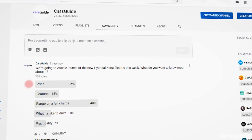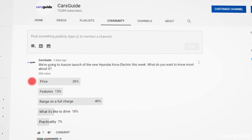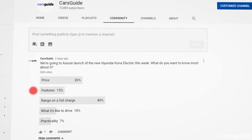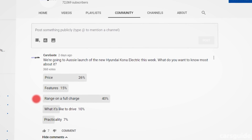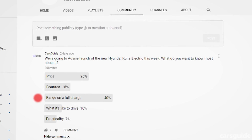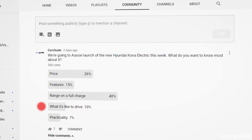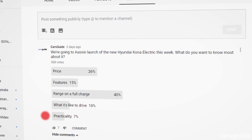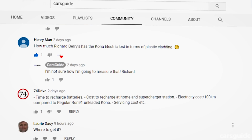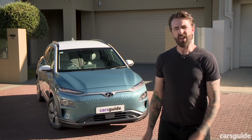Now, 26% of you said the one thing you wanted to know most about it was how much it costs. 15% of you said you most wanted to know about its features. 40% said you wanted to know what its range was on a full charge. 10% said you wanted to know what it was like to drive. And 7% of you said you just wanted to know about its practicality. Somebody also wanted to know how many Richard Berries the Kona Electric had lost in terms of plastic cladding. I don't know how to measure that.